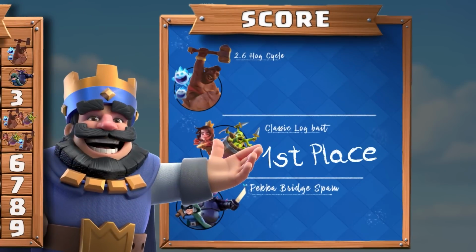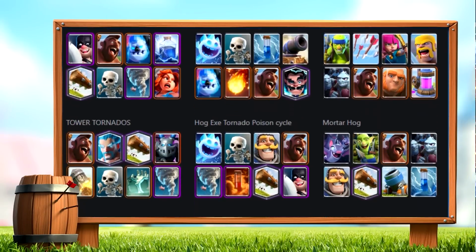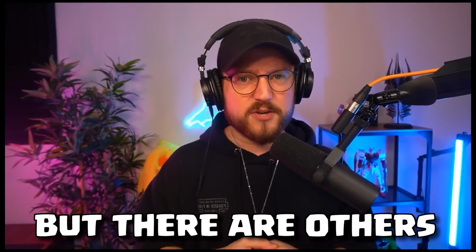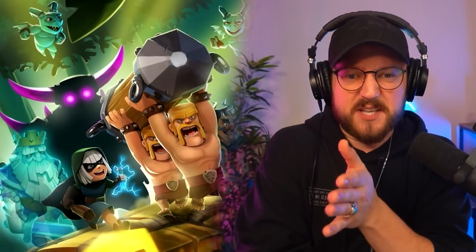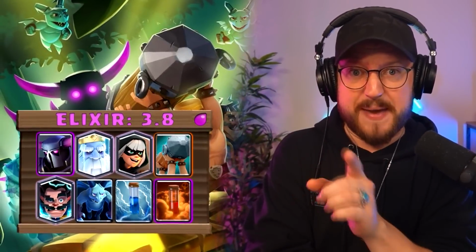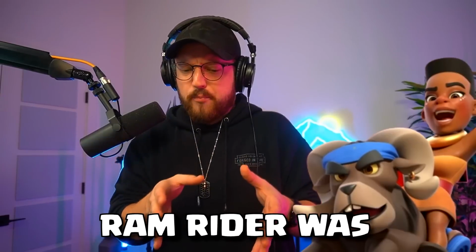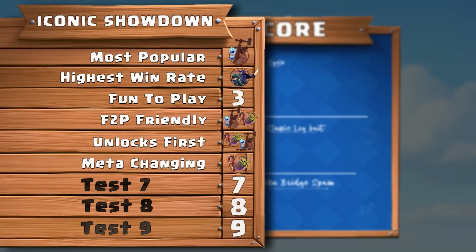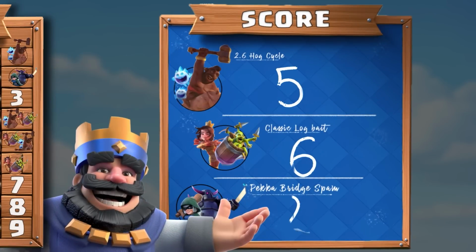So first place is going to Log Bait, with Hog Cycle coming in a close second. There are a decent variety of Hog Cycle decks, like the Viper deck, Hog Giant Skeleton, Hog Mini Pekka Princess. I mean, that one's been dead for quite a while. But there are others, just in my opinion, not as many variations as the Log Bait has. And with Pekka Bridge Spam, it's basically always just been that single iconic Pekka Bridge Spam. Nowadays it uses Fireball and Magic Archer, and there may have been a short period of time where Ram Rider was being used, but I think for the most part, it stayed very similar to the original Pekka Bridge Spam. So Log Bait wins this challenge. Two points to Log Bait, one point to Hog Cycle, and zero points to Pekka.